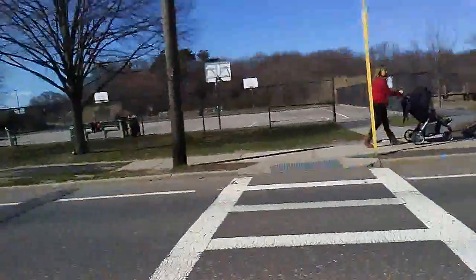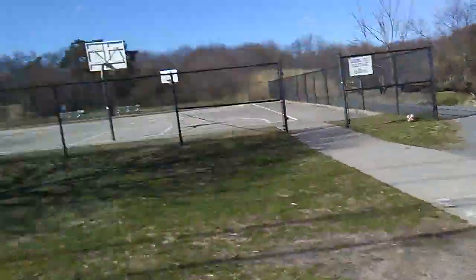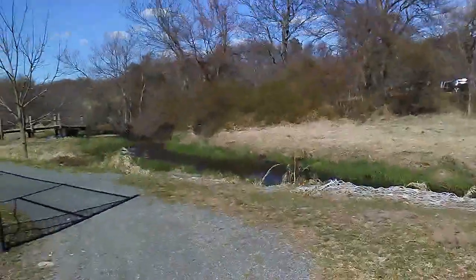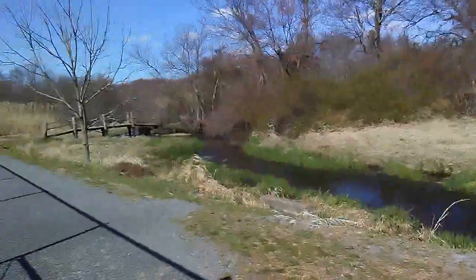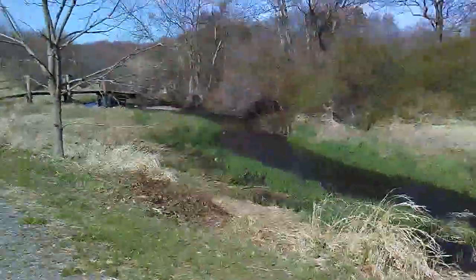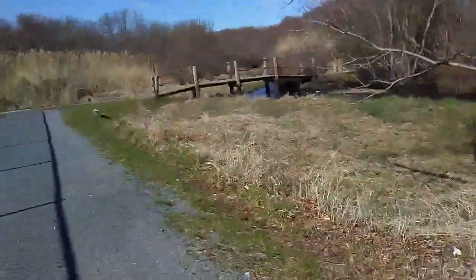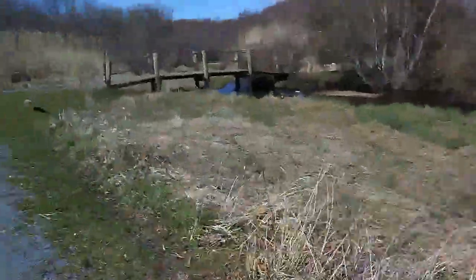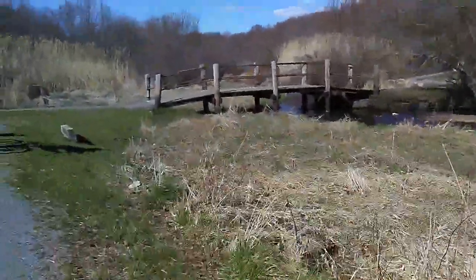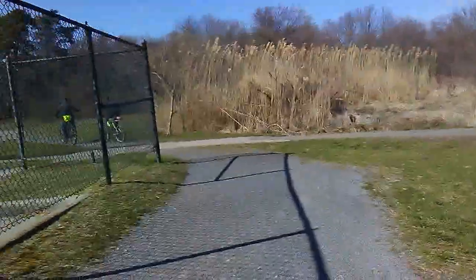This is Park Avenue. Nice stream right here, ducks in it. Let's go see the pitch pines. So let's go to the pitch pines, check them out, and then we'll check the lake out.